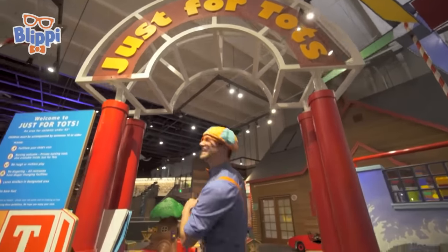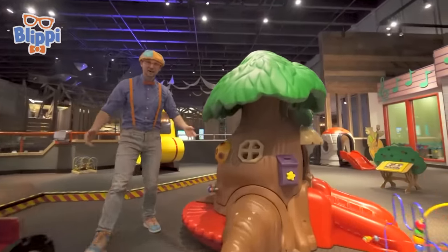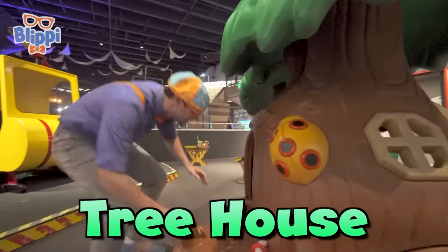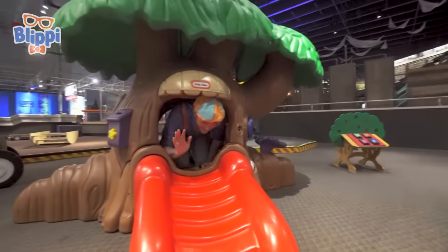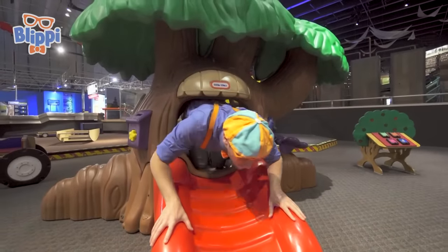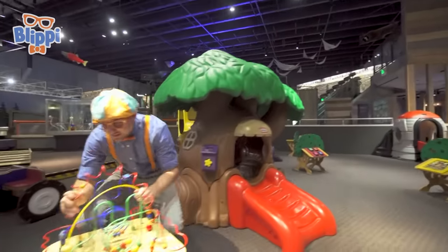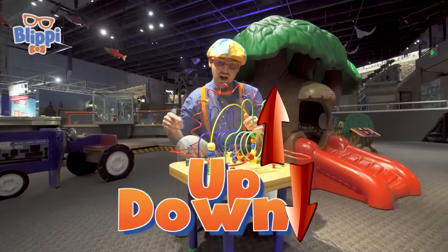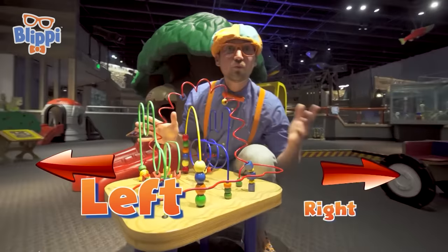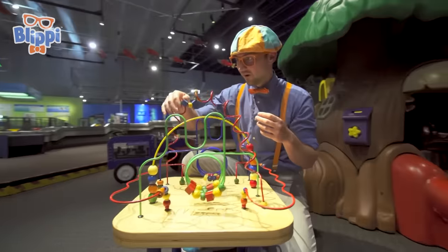Welcome! Come on in! Hey, look! It's a little treehouse! Here I go! Hello! Whoa! It's a bunch of spirals, ups, downs, lefts, and rights. Here we go. Whee! Whoa!